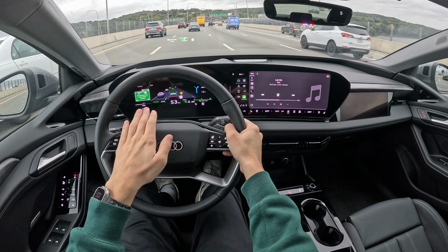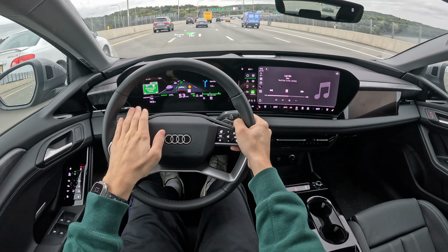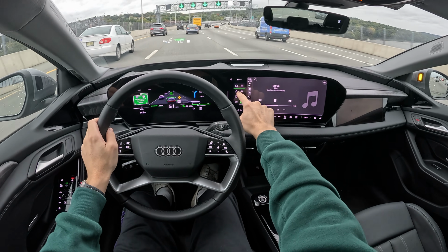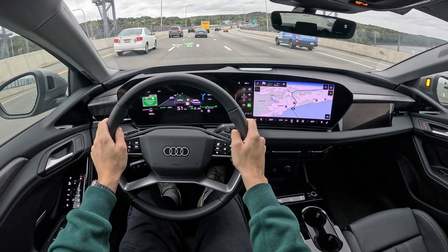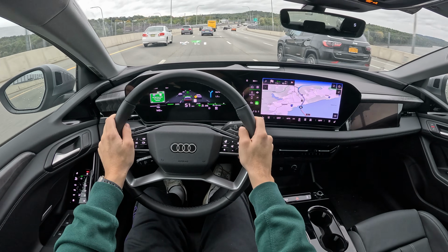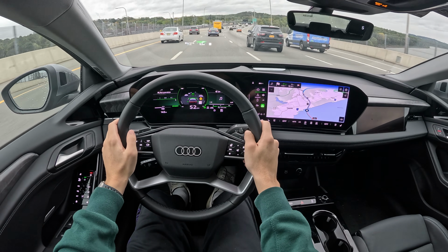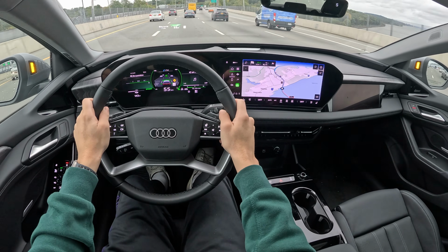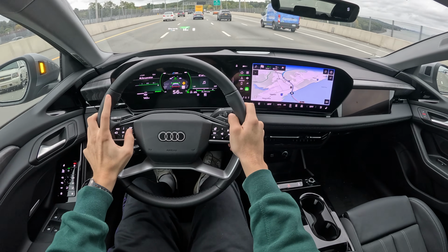So now you can see here, we're getting a little bit more information with our mapping system built in with the audio, built in with the vehicle here, which is nice. But again, still missing out on those good old giant maps in our cluster up here, which is still gone.